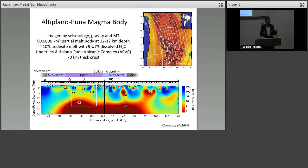And what's exciting about it is it contains not a huge amount of melt, proportionally about 20%, but that melt has about 9% of water dissolved in it. There's actually, in this body, an entire Lake Superior dissolved in the melt underneath the Altiplano. This is just one example. This is a real whopper, if you like. But we see similar images.